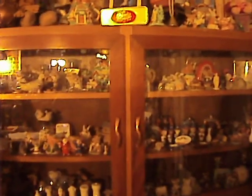The thing you have to understand is with most of this stuff, I did not pay full price for it, or most of it I got on eBay, and I haven't bought anything in a while because, I don't know if you noticed, I've got a lot of stuff. This case came with the house, and it has stuff that reminds me of me and my wife or our kids together. And there's all kinds of stuff.